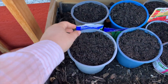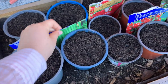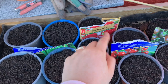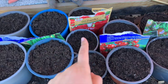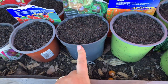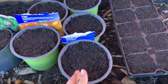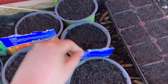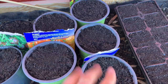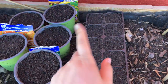So in the 2 gray pots we have cucumbers, in these ones we have the beans, the 3 little pots are the paprika, red peppers. In the red pots we have the red tomatoes, the black pots have the black tomatoes, the green pots have the orange tomatoes, and then these 2 front pots are the green zucchinis, and this one is the yellow zucchini. They're all going together so they don't have to be so much apart. And then this is just all basil.